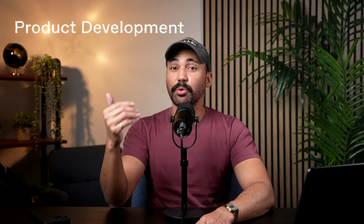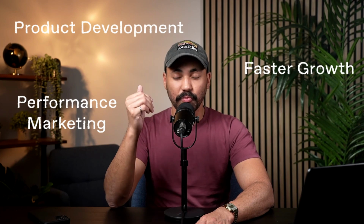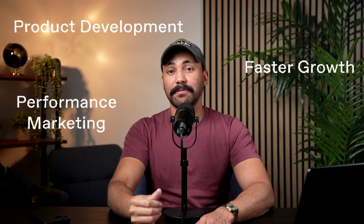Look, I'll preface this by saying I know how exciting this is. Apple's 30% transaction fee, if you can win that back as a developer and not have to pay that, that is an enormous boost to your margins, right? More money for product development, more money for faster growth, more money for performance marketing. These things are going to make a really material impact on the lives of developers.